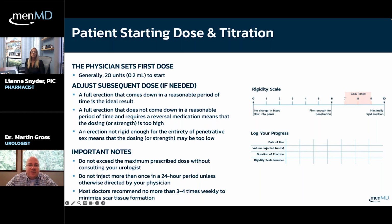So I want to make sure that I have a safety margin to work with as soon as the patient gets in the room. Then, as long as there's nothing weird, which the staff reports to me, we go ahead and proceed. And I will walk in the room and I will dose the patient generally with about 20 units, 0.2 milliliters of mix number 5, which is the 10 microgram alprostadil Trimix.